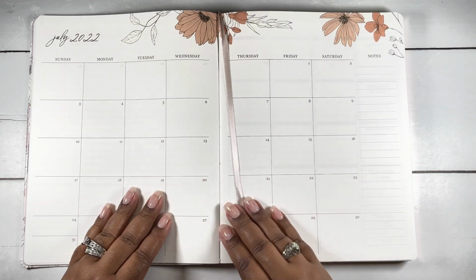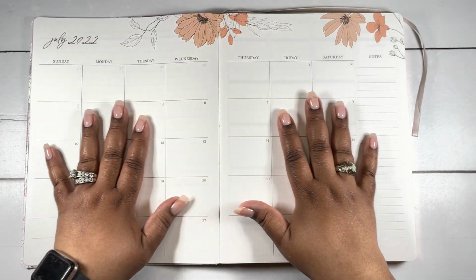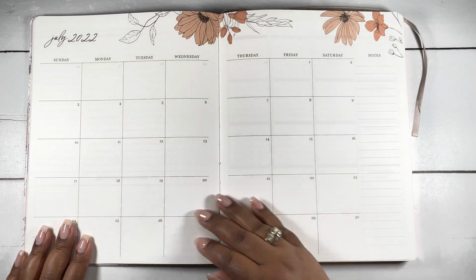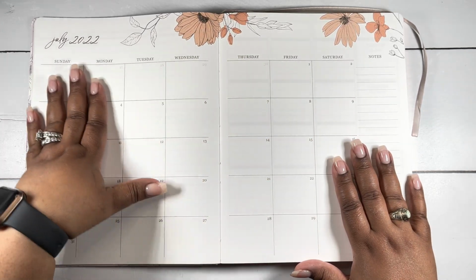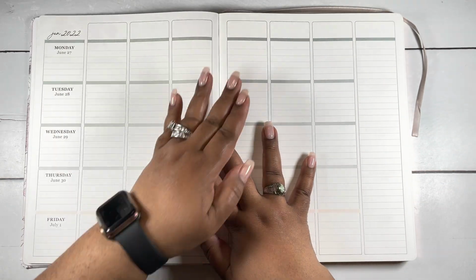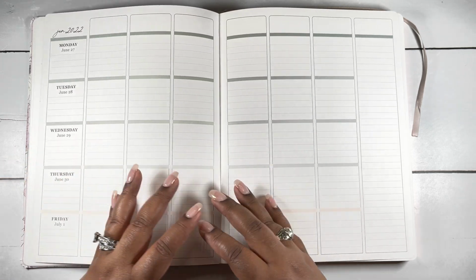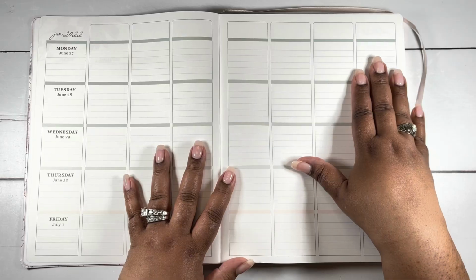So then you flip into your month, and yes, you get a bookmark, one bookmark, but you do get a bookmark. But look at this design, so beautiful. And do you see how it lays flat? So if you're writing, you don't have to worry about the coil getting in your way. So again, here we go with that beautiful font. And then you flip into your weeks. Now, your weeks are set up just like, again, the 8.5 by 11. This is just a little bit smaller, 8 by 10. And it's still 7 columns across.